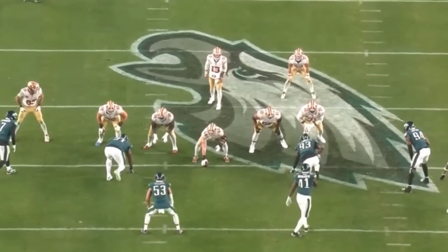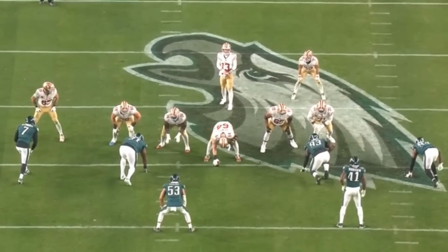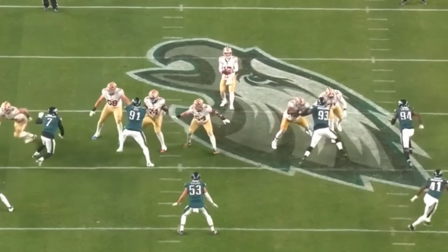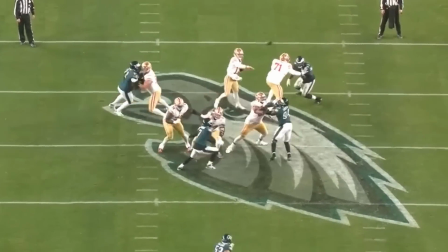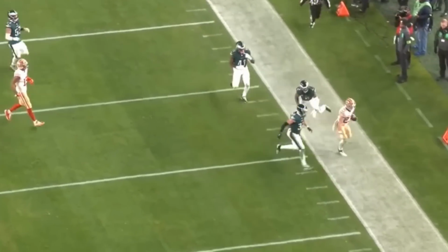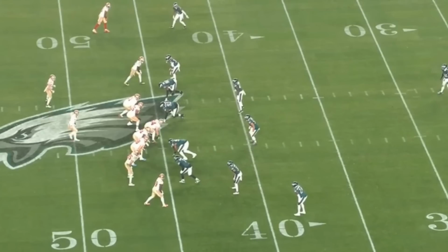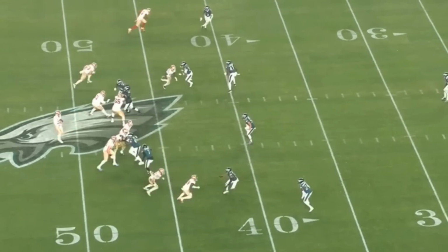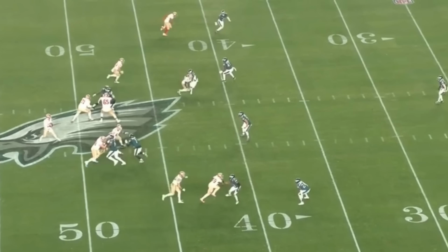One of the flaws that the Eagles have is their linebackers aren't very good. I think most teams that have played the Eagles this season have understood that. It is the biggest weakness that the Eagles have. And on this one, the 49ers do a great job exploiting that. You're going to put Christian McCaffrey in motion. The linebacker's going to end up in a one-on-one with him. And that's a very hard thing to do.